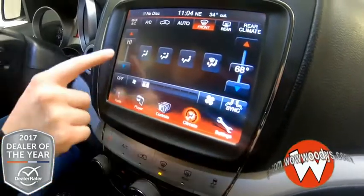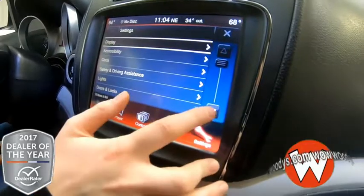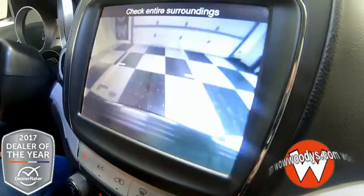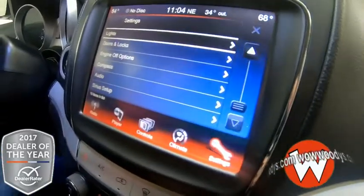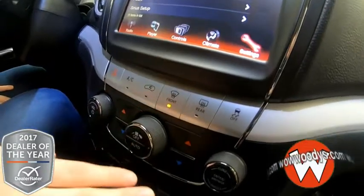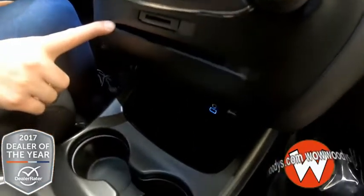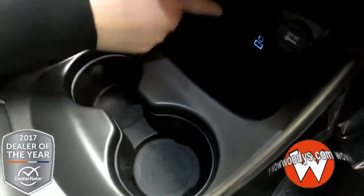With all of your climate controls here, they are dual, so you can have the exact settings you want on each side of the front seat. Plus tons of settings so you can customize everything to your liking. With that backup camera, you can see behind your vehicle and you'll always know if it's safe to back up. Looking down below, you have buttons for your climate controls and your radio controls, plus you have an SD card reader and a CD insert right there with a 12-volt aux port and USB down below.